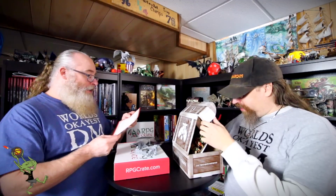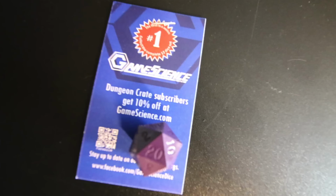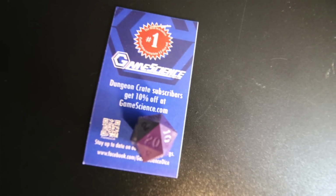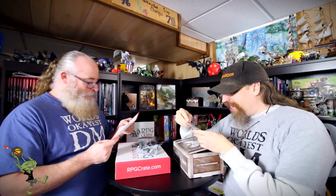Anyway, single D20 die, Game Science. So Game Science dice are really awesome. They always say that their stuff is perfectly balanced and what have you. Unless you get the cast-offs. But this one's not a reject. This is a nice, cool D20. Oh, no, it needs a crayon? Well, a lot of the Game Science dice come that way. Okay. I wonder if the crayon throws off how they roll, though.